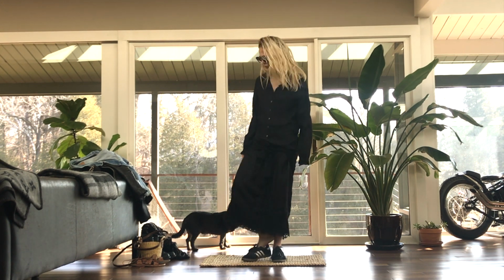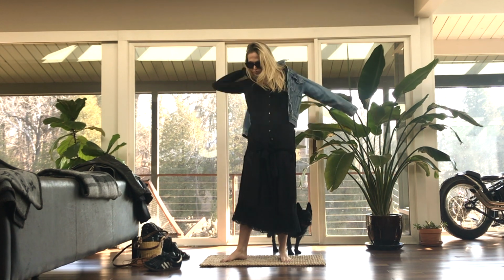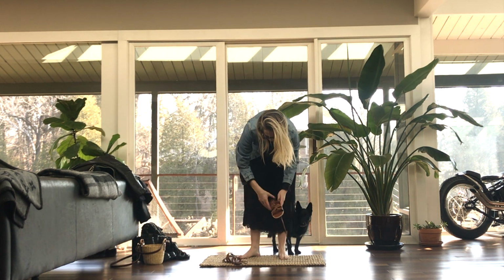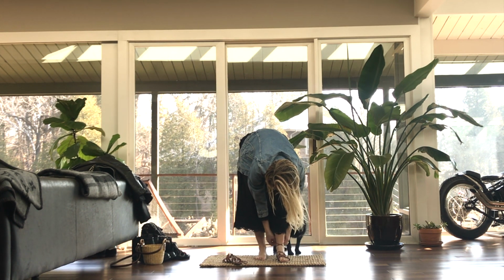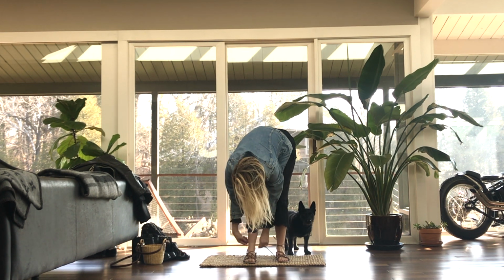I love this dress so much. It's kind of like a Victorian night dress with some beautiful lace on the bottom and then this crazy cardigan thing that's attached to it. Love it so much. It's a classic Junya. Now here it is with a classic Levi's trucker jacket and some Manolo brown leather lace-up sandals.